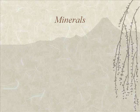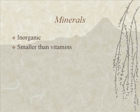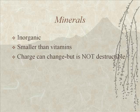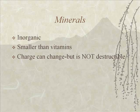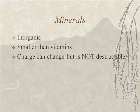Next up are minerals. They are inorganic, meaning that they are not carbon-containing. They're smaller than vitamins. Their charge can be changed, but they're not destructible. So that mineral is always there. We can't burn it and get rid of it. We can't break it down, but we can alter the charge.